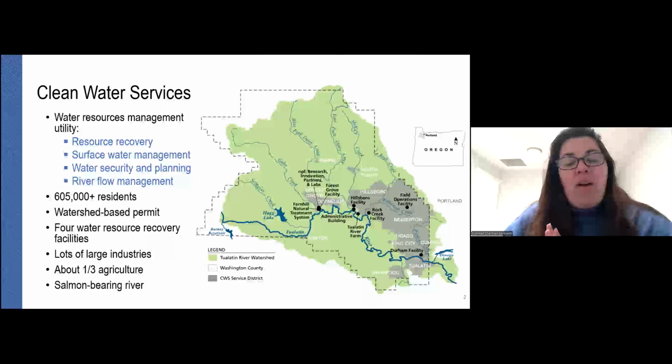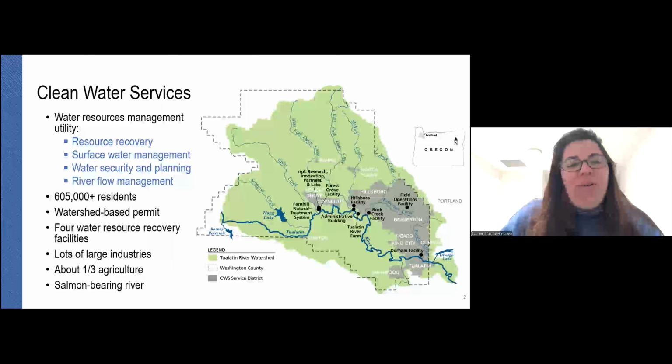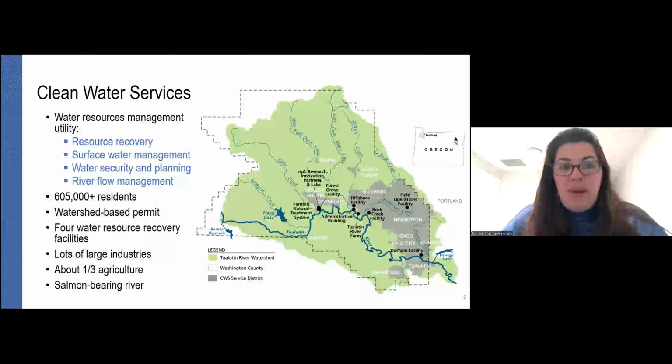We have four wastewater treatment plants, two of which service a lot of large industries, while the other two are more commercial and ag. We also service about 1/3 agricultural. We are very focused on keeping the Tualatin River as clean as possible because we do discharge to it to keep the river flow managed. This river is a salmon bearing river, which emerging contaminants can have a large impact on.